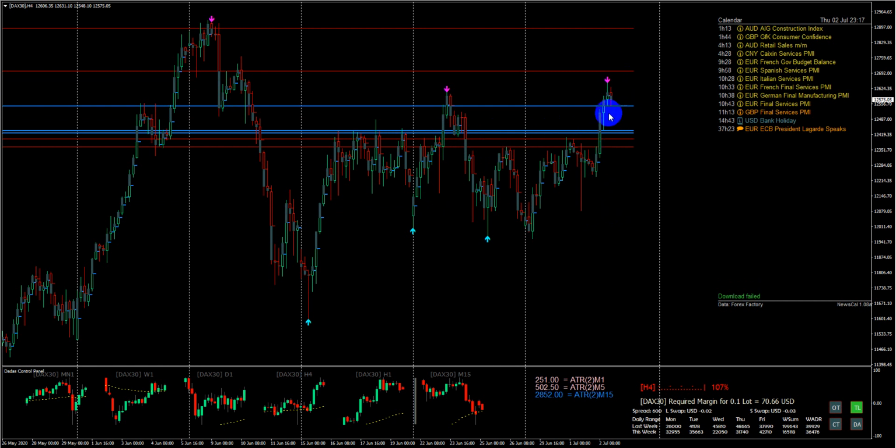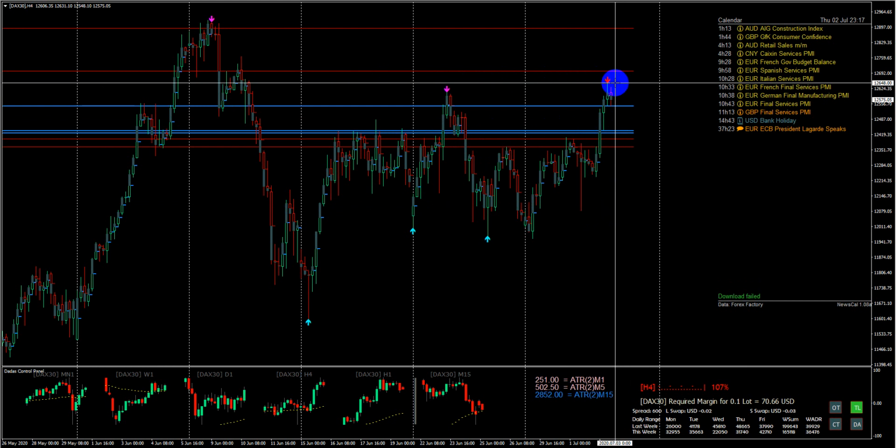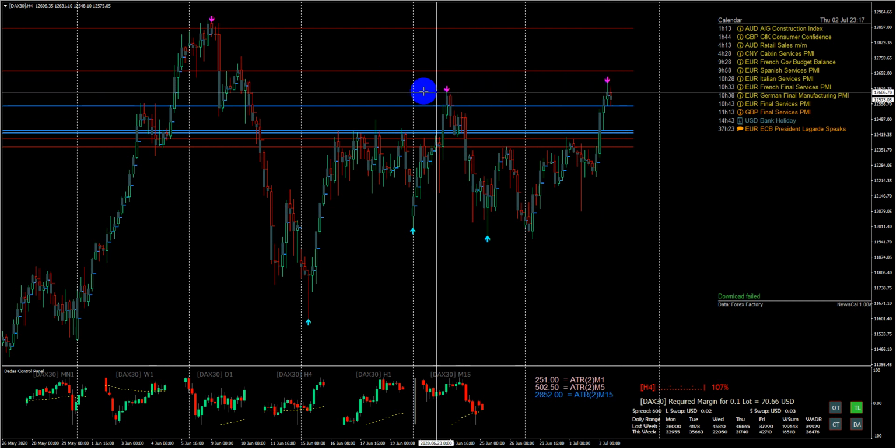So we have these levels right now, and looking at the top, so we can find the level that the price reacted to actually.